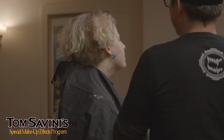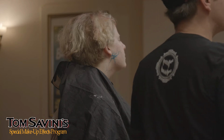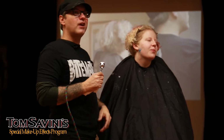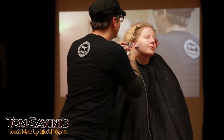In fact, that was a geek moment for me because working at Tom's shop, you walk in, you're looking around at all this stuff, and the Jason head is sitting on a shelf in the corner with the machete still in it. And he's like, yeah, I know, most of my stuff's garbage. I'm like, are you kidding? This is a museum. Don't even talk like that.